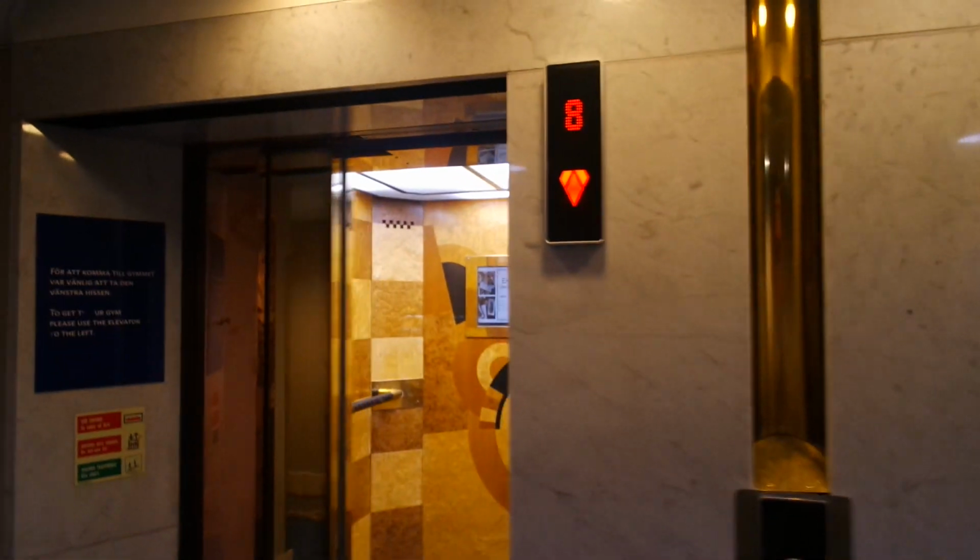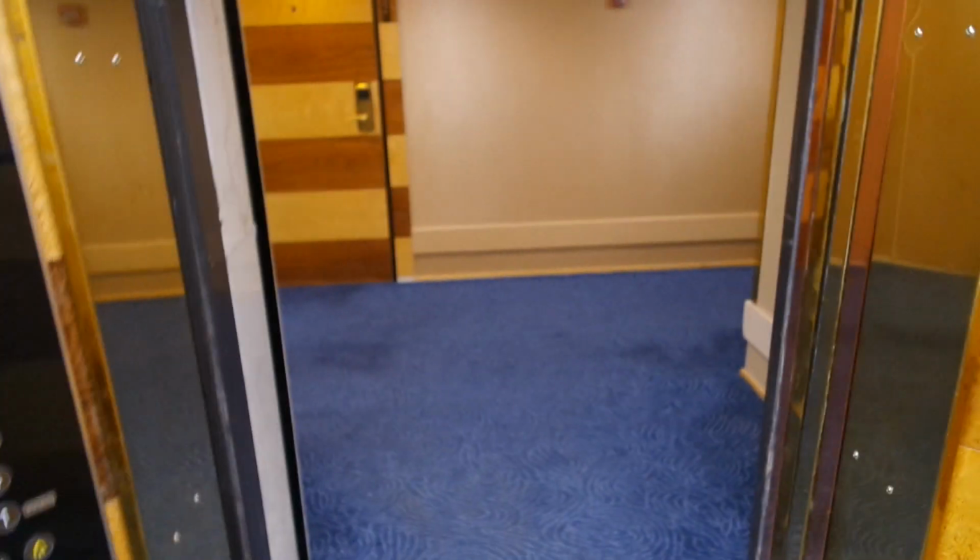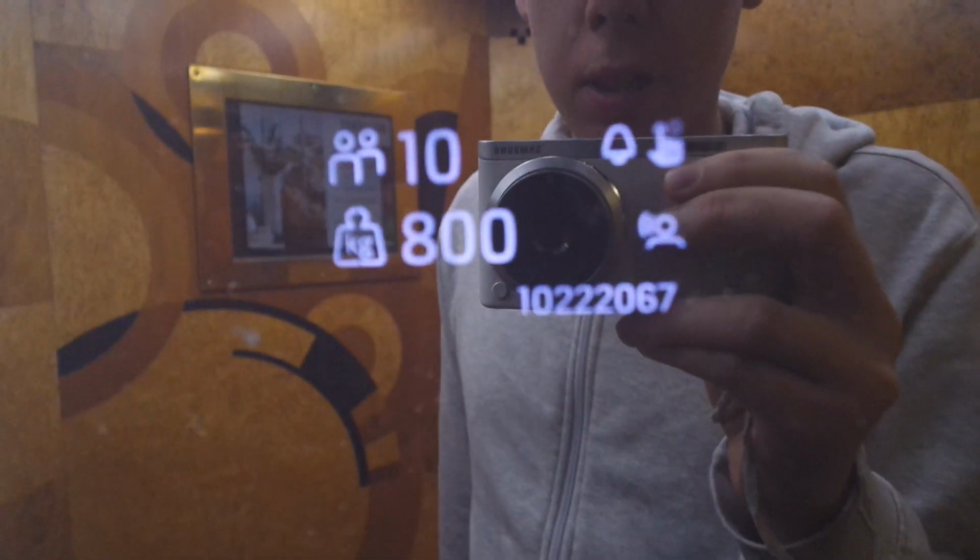Hilton Hotel Slussen in Stockholm. You just see the building, but I will check it later. Serial number is 10222067. Quite nice serial number.